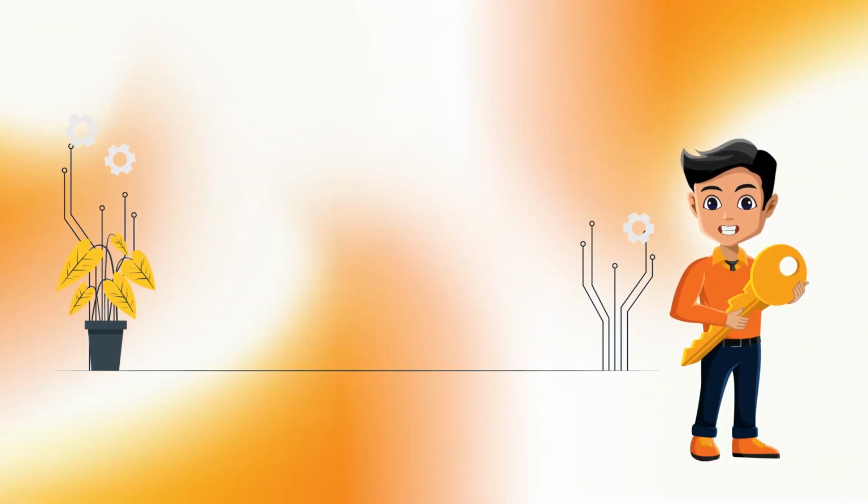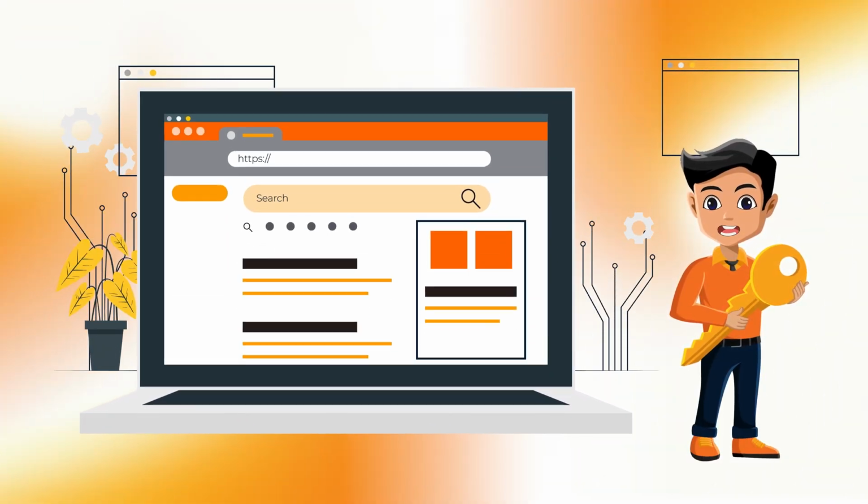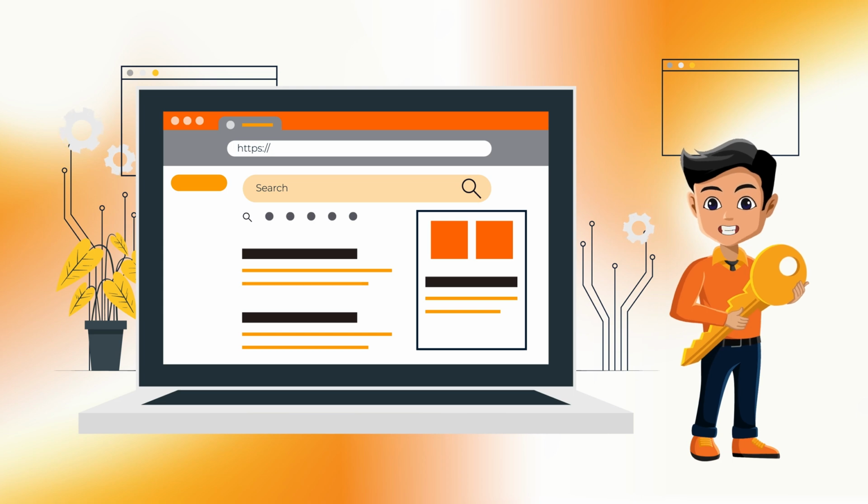Step 8. Improve your URLs. Clear, descriptive URLs help both users and search engines navigate your site more easily. Make sure your URLs are user-friendly and keyword-rich.